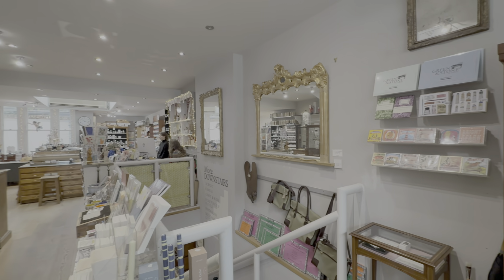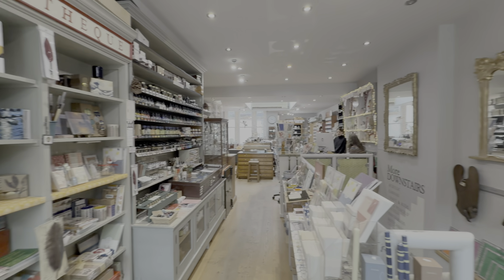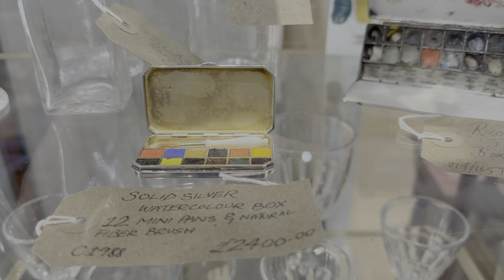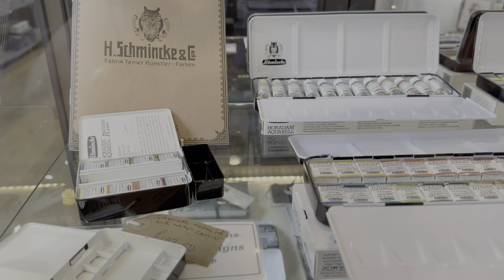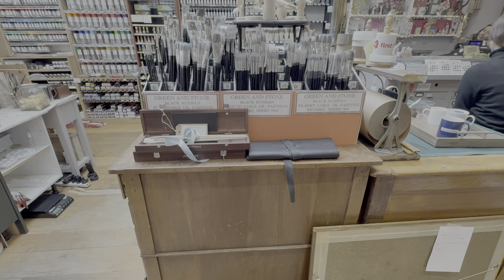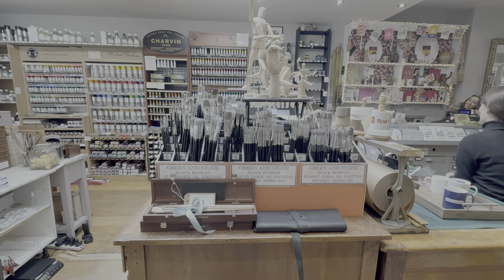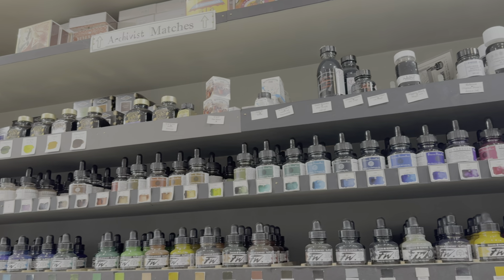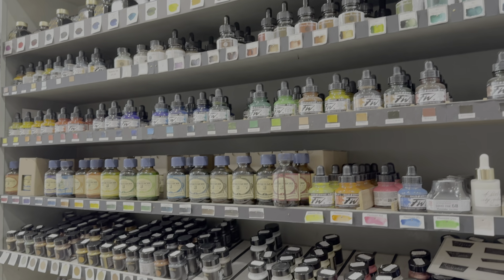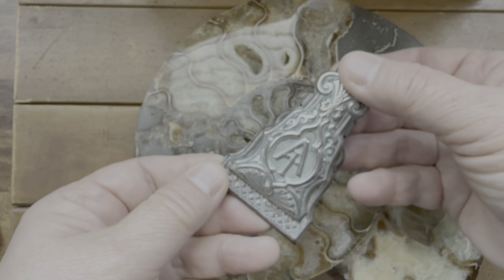But don't let that fool you. There's a lot of art supplies and modern stationery equipment. Here's an old sterling silver watercolor box and some of their new ones. Though it appears at first glance that it mainly appeals to people that are artists, the only 2 fountain pens I bought in London, I bought here. And I absolutely fell for the antique stationery items.